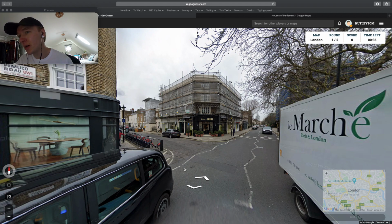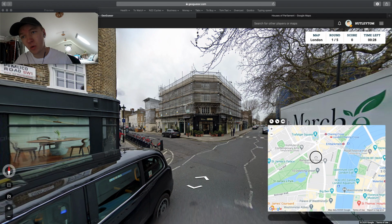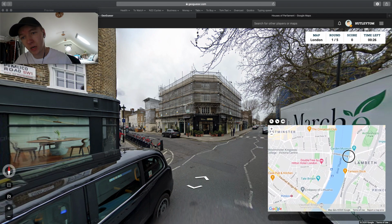Oh, it's giving it away. Pimlico Road. That's on the corner of Bourne Street. The Pulo Pot is there behind all the scaffolding. So let's get ourselves over to Pimlico Road.